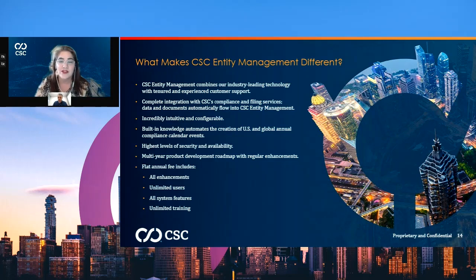whether it's through the automation of the US and global deadlines on the calendar, whether it's through key integrations offered with the technology, such as the Workday human capital management integration or the DocuSign integration, for example. We really want to bring those efficiencies to your process and workflows, saving you time, saving you money, minimizing risk, and so forth. Security also is a critical distinguisher for CSC.